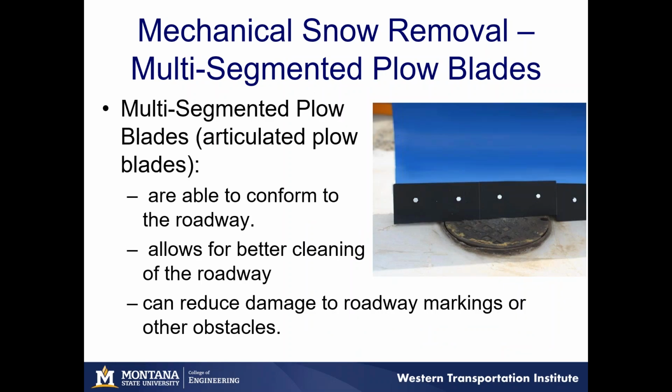And a quick, easy segment is the last mechanical snow removal method that we highlighted, which were these multi-segmented plow blades or articulated plow blades. The benefit is that they really can conform to changes in the road surface, whether that's ruts, as I previously mentioned, or potentially a manhole or some sort of built-in infrastructure that will get in your way. They do allow for good cleaning of the road surface while not damaging in-place obstacles.